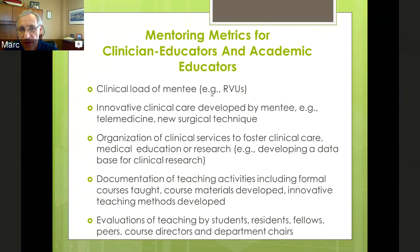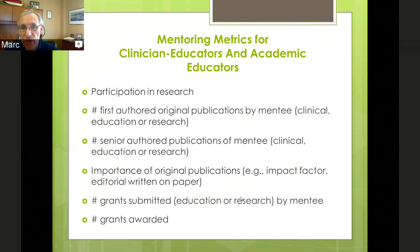For example, clinical load in terms of RVUs. Did they develop any innovative clinical care? In other words, did they start a new program like telemedicine, new surgical techniques? Did they organize a new clinical service to foster clinical care or medical education? Developing a database for clinical research would be an example. Documentation of teaching activities, a teaching portfolio. So there are ways that you can do this. I'm not going to spend more time on this now because, as I said, we're mostly focused on the researchers, but I just wanted to point out that even in the clinician educator and academic educator tracks, there are quantifiable ways to document progress.